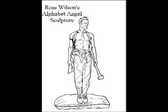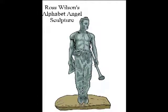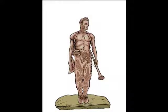Here's Ross Wilson's Alphabet Angel sculpture, cartoonized. There's quite a lot of work goes into the illustrations.